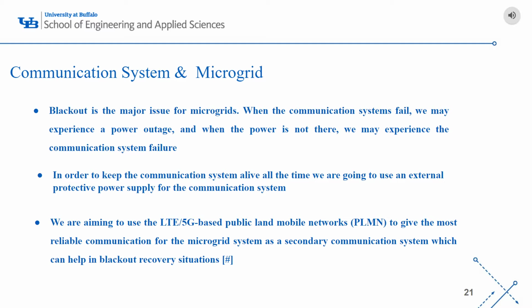the communication system failure. In order to avoid this issue, we are going to use the external battery storage power input for our communication system and the controller system. In that way, we can avoid the power outage for our communication system. If all the microgrid components can communicate with each other, we can avoid the microgrid blackout. We are aiming to use the 5G based public land mobile networks to give the most reliable communication for the microgrid system as a secondary communication system, which can help in blackout recovery situations.